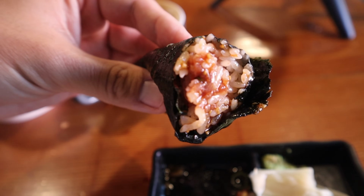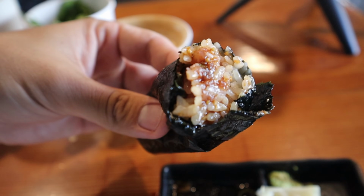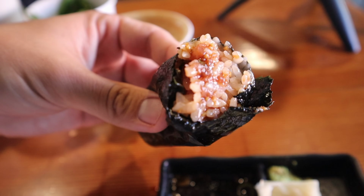This one is definitely more complex than the fatty tuna I had earlier because the other one was simpler in taste, whereas this one, it's spicier, it has like a yuzu flavor, there's mayo inside, just like a whole bunch of flavors going on. So you gotta be careful because it just kind of squirts out on the other side. Woo, this is so fun.